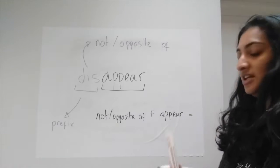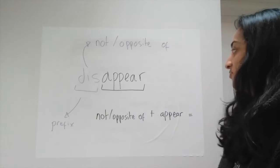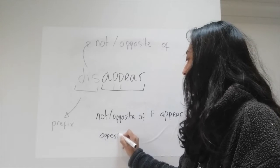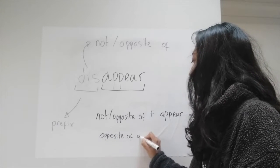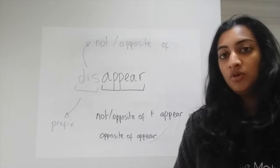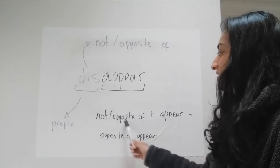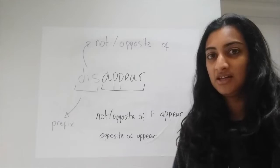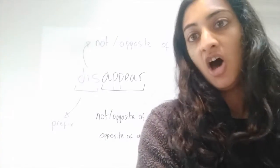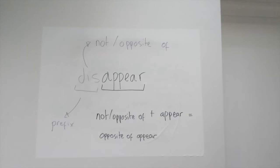How can I mush those meanings together to make it make more sense? Because I can't say this word means not opposite of plus appear. I could say it means opposite of appear. Which is exactly what it does mean. Now the reason I chose opposite of appear is because it makes a little bit more sense. Not appear doesn't exactly make sense to me. But if we think about it, I appeared into this video and now I'm going to disappear.